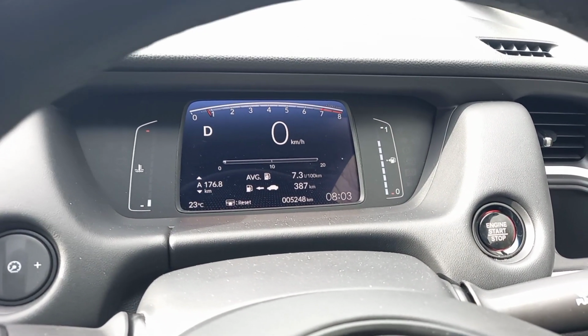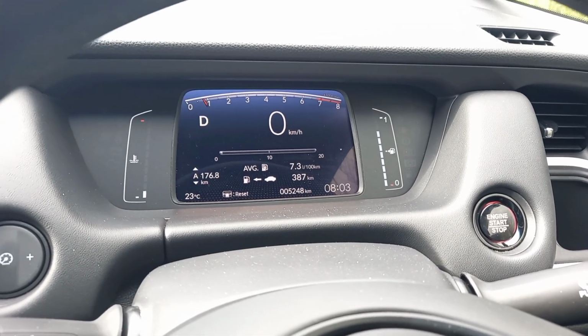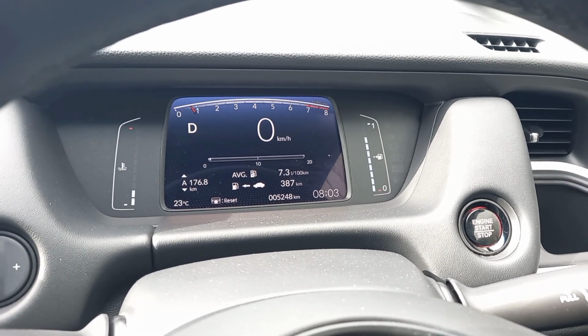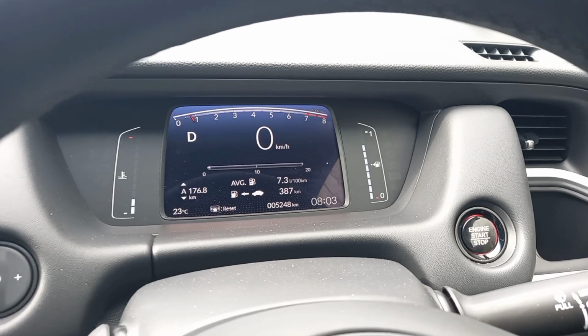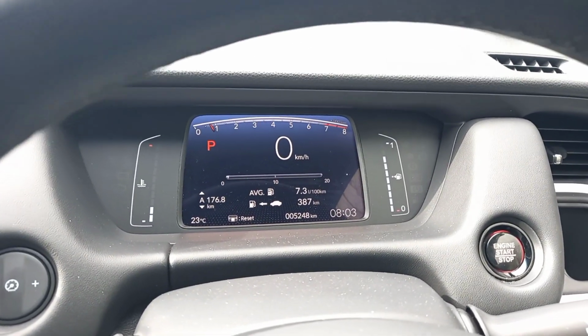Okay, well, looking at the dashboard, it's TFT, but it's basic, but it gives you everything you want. We've averaged 7.3 liters per 100 kilometers so far on this test. Fairly limited mileage we've done, I have to admit, and also it has been basically urban driving. So I think it's pretty much as bad as it's likely to get with this car. Can I term it that way and leave it at that?